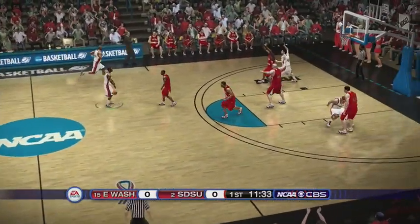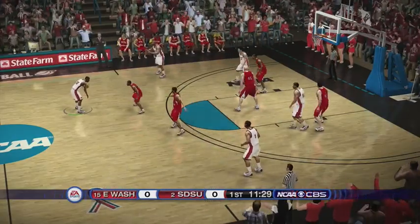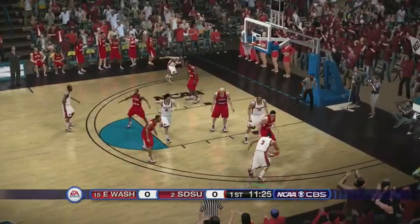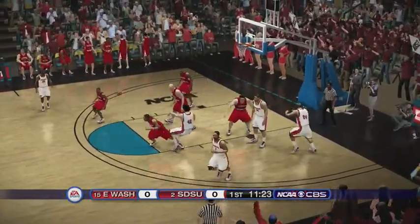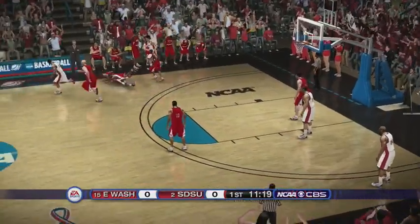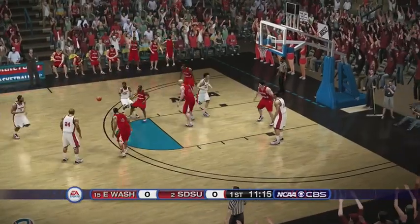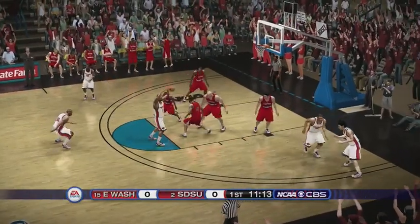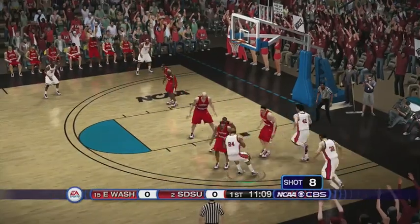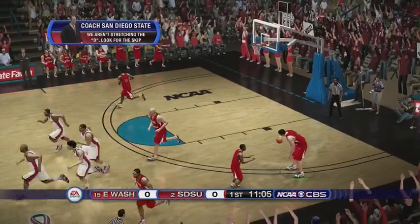The Aztecs running their zone offense. Now, this particular offense is extremely tough because they get into the high-low look. On the right side. With 10 to shoot now. On the right side. Ball stripped.